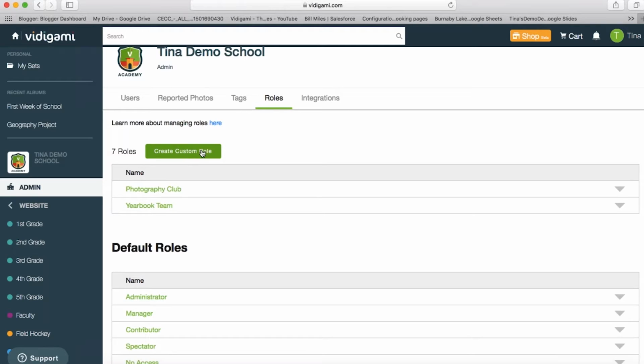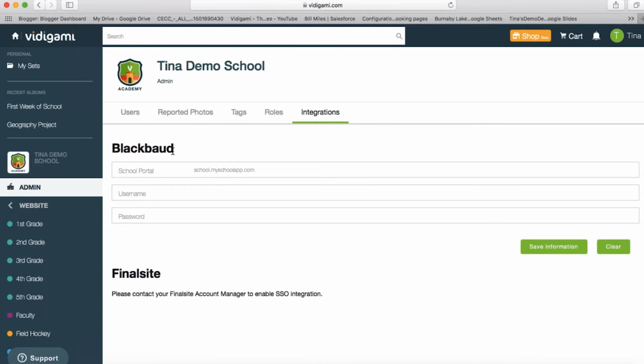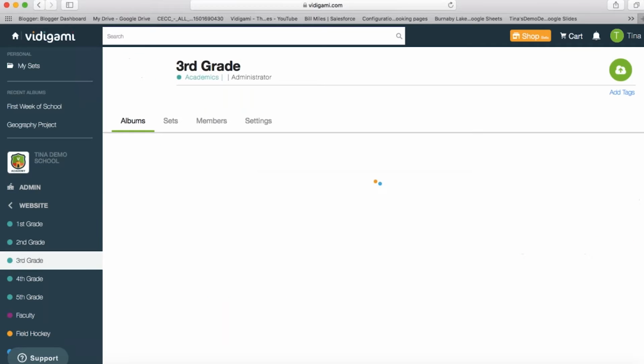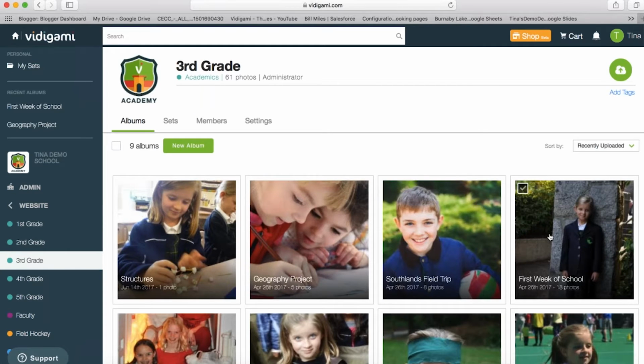And we do have integrations, as I just mentioned, Blackbaud Partner School, but we do have an integration with Finalsite and Blackbaud. These are just, at the moment, light single sign-on integrations. Just for your information, if you are a Finalsite or a Blackbaud school, talk to us about it. There is a cost associated to those companies, but there are some advantages to having an integration.